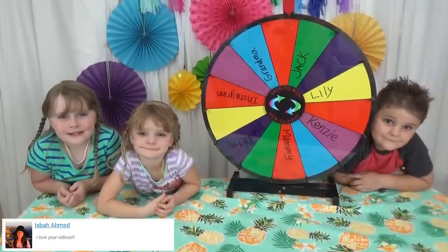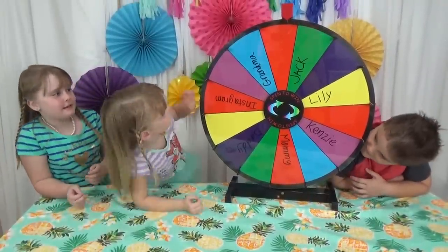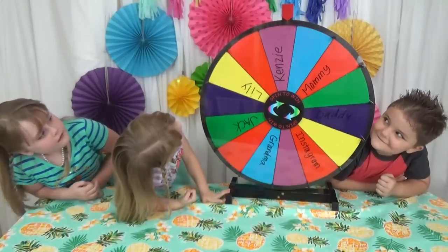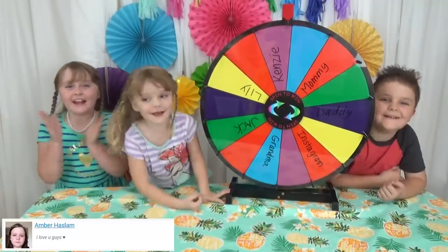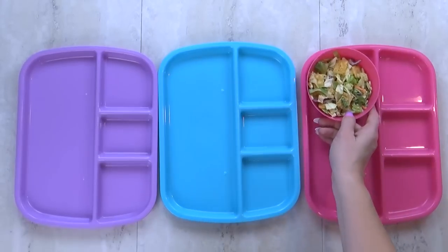Lily's gonna spin first. Who's gonna decide Monday's lunch? Go, Lily. Spin. Me! Kenzie gets the pick. The mystery wheel chose Mackenzie.